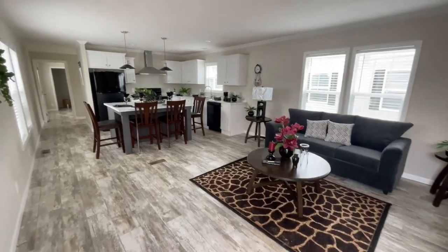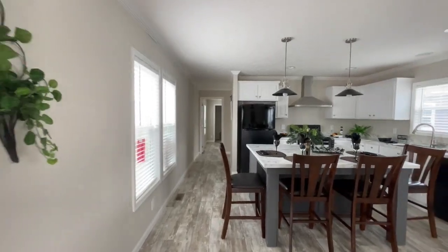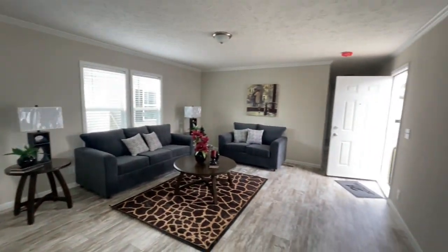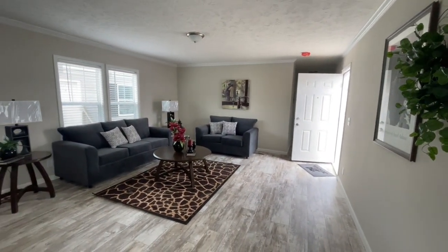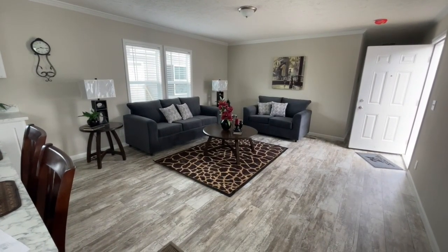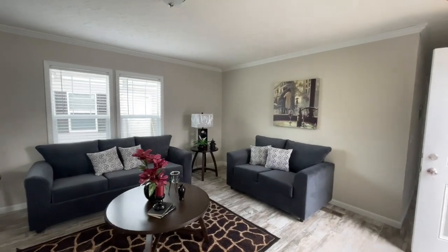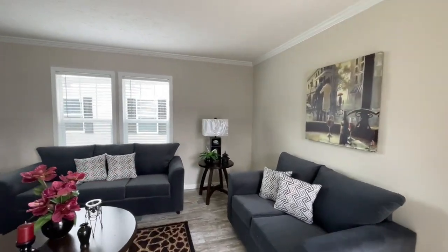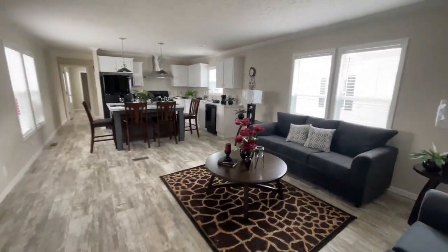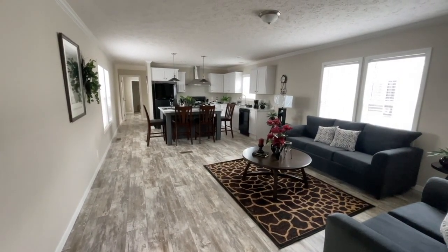All right, this is what you see when you enter the home. Again, this is the Rockwell. Really lovely. You got your living room there. Lots of great space in these homes. They don't make these single wides like they used to. Look how much space you have in this home. Love it, love it, love it. Love the flooring color. Really nice. Love how much space you have to decorate.